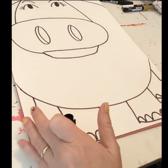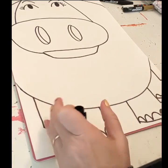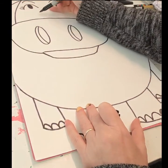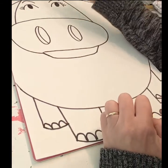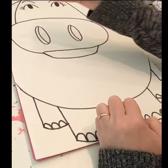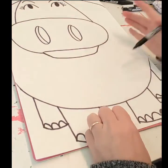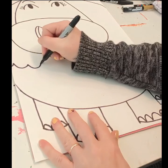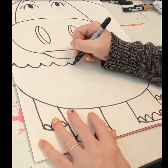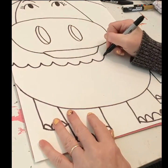So your final step to drawing your hippo is to decide where you're going to put your water line. You could put it way up here. All right, so like it's partly hiding under the water and you only can see the eyes. You could put it through the snout, or I think I'm going to do mine so that they're standing. So I'm going to put a water line right under the mouth.